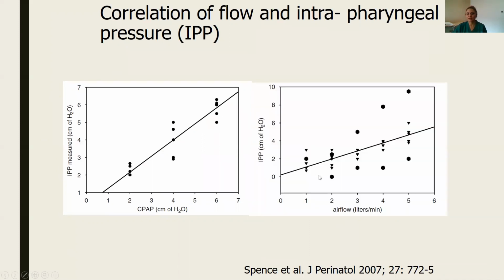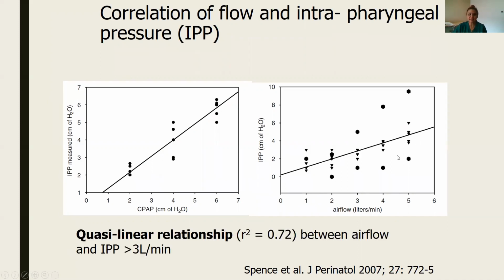And what happens when we give high flow? If we give a flow of 1, hardly any pressure; 2, hardly any pressure. Only when we reach 3 does some pressure generate, and above 3 there is a generation of pressure. That's what was seen. And so it was found that there is a quasi-linear relationship between the airflow and the intrapharyngeal pressure.